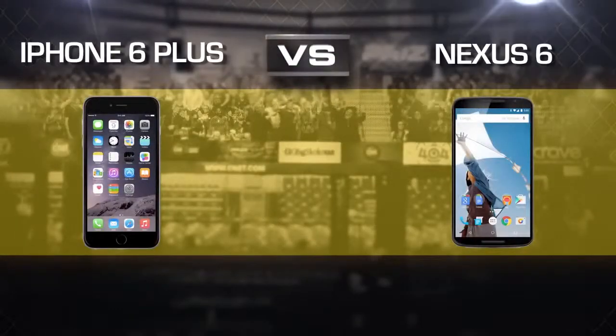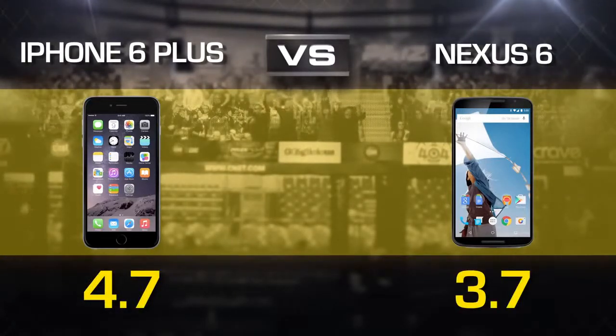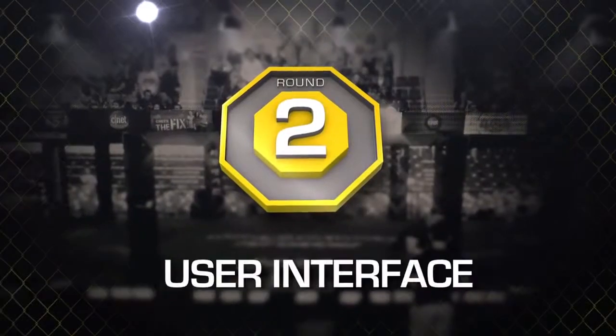The 6 Plus takes this round with a 4.7, and the Nexus 6 gets a 3.7. Next round is user interface.